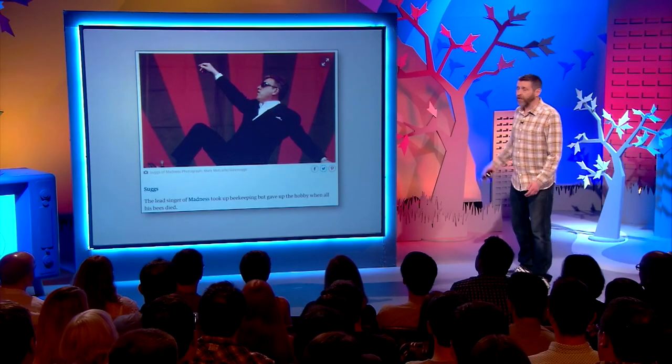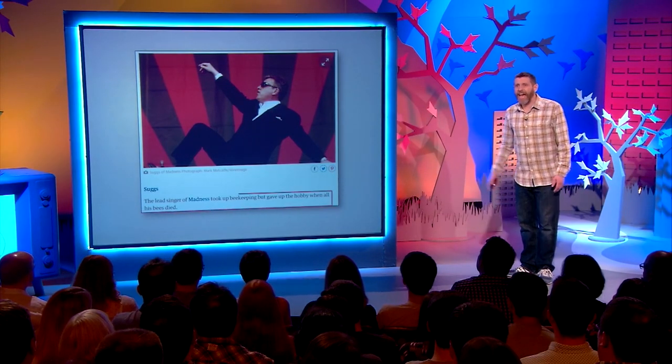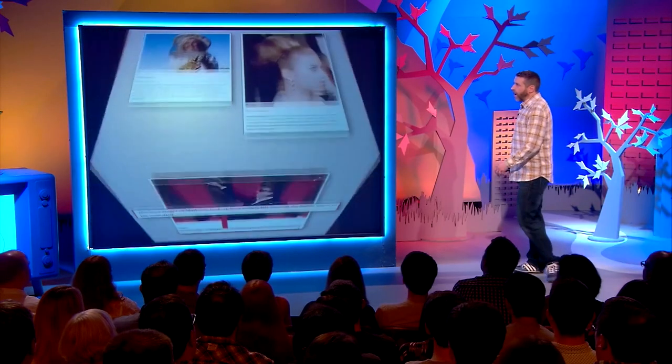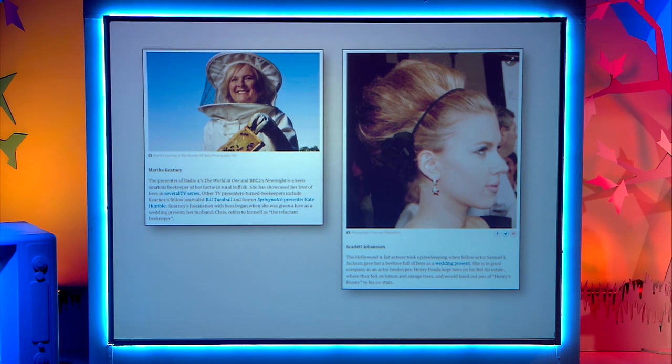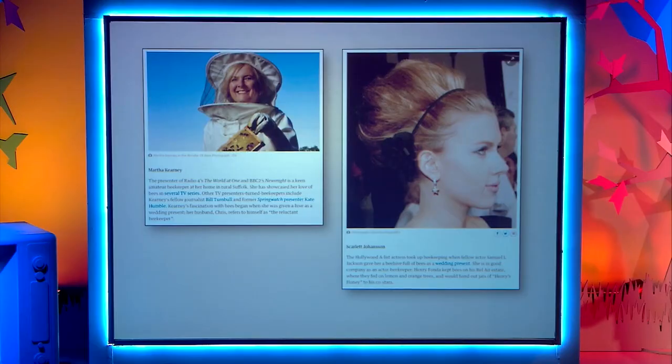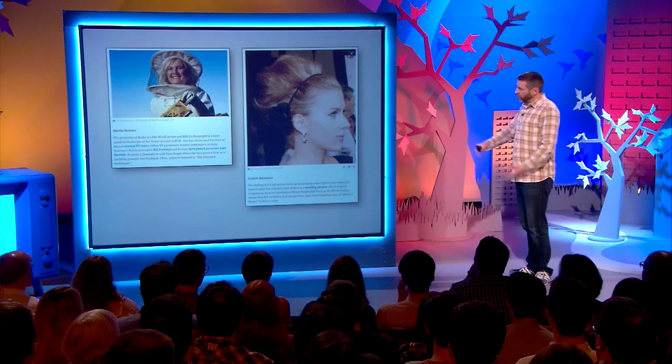He doesn't keep bees. Also in the list, Suggs, the lead singer of Madness, and he gave up the hobby when all his bees died. That's definitely not qualifying him for my list of the best beekeepers either. There are at least a couple of people in the list who are living and who are keeping bees alive also. My favourites are Martha Carney from Radio 4 and Scarlett Johansson from Hollywood films. We can tell that Martha Carney is a beekeeper because of the headwear, but we don't really know about Scarlett Johansson just from looking at that, do we?